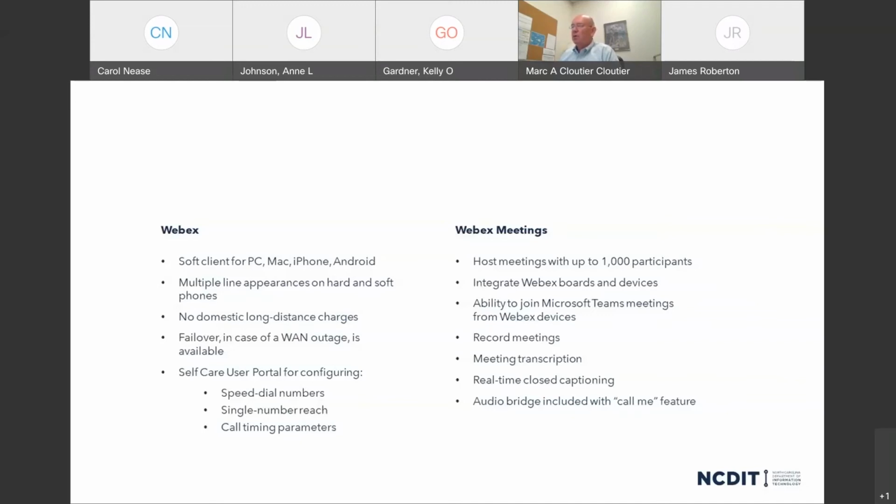We have a self-care portal, which allows each customer to configure their own speed dial numbers. It allows them to configure single number reach. And what single number reach will do is allow you to essentially forward your desk phone to a cell phone or to another telephone off the network. Also lets you set call timing parameters.